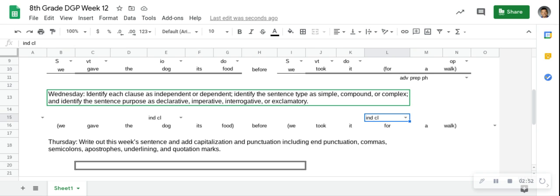We could just simply have the sentence, we gave the dog its food. We took it for a walk. But since we add before in there, we make it a much more complex sentence. We make it easier to read. So we have two independent clauses, right? We have a simple sentence, a compound sentence, a complex sentence, or a compound complex. You just simply look at your DGP help notes to know.